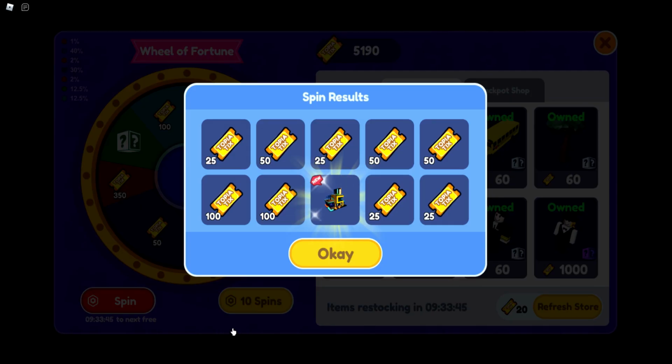Okay, guys, so we finally have the home. This one didn't take as many tickets as last month, thankfully, but we definitely finally have a ton of tickets. We have 5,190, and we have the new home.